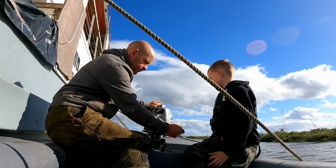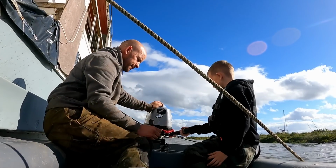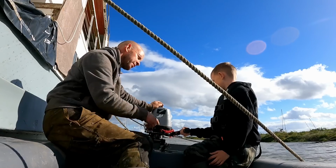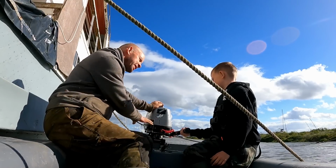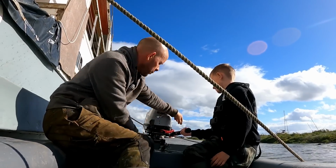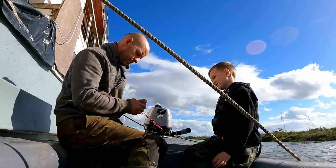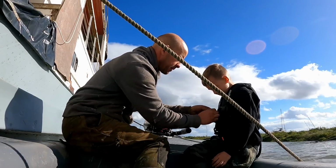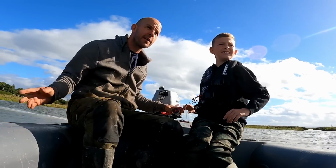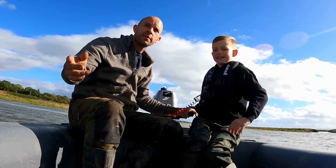Now, just have a feel of the throttle. So that makes it go faster, and obviously you're going very slowly now. But we're not in gear, we're in neutral at the moment. Okay? So what we need to do is put this on you, because you are the captain now, aren't you? So if you turn it that way, the boat turns that way. And if you turn it the other way, the boat turns that way. Okay, I get it.